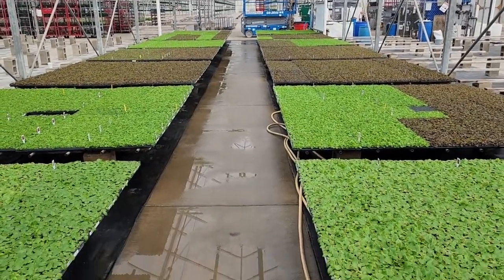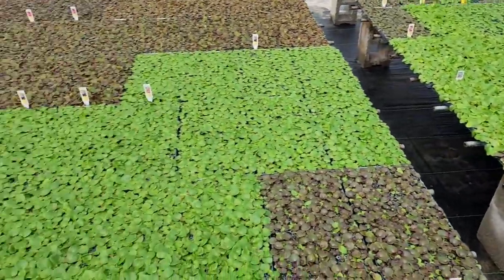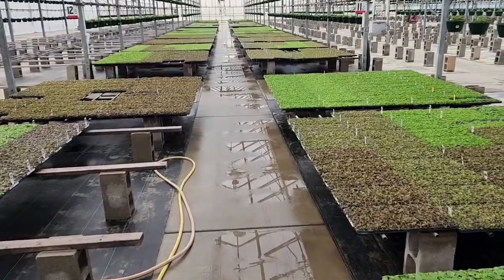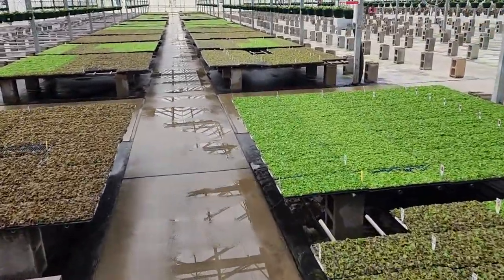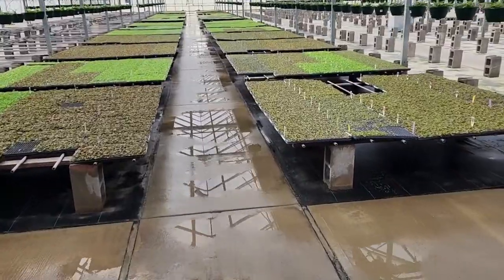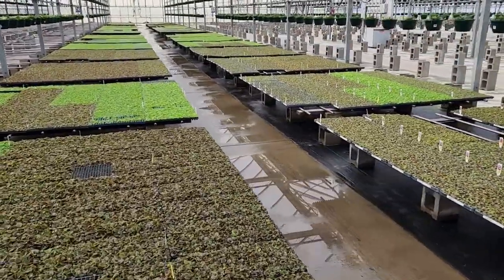And in this bay of the greenhouse, we have begonia seedlings that are getting ready to ship out. But this is really one of the first crops to go in this section of this greenhouse this spring. Previously, this section of the greenhouse we didn't have heated, or we had the heat turned down, that way we could save on energy costs.